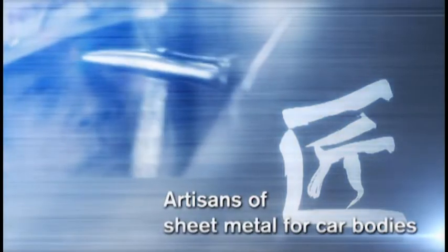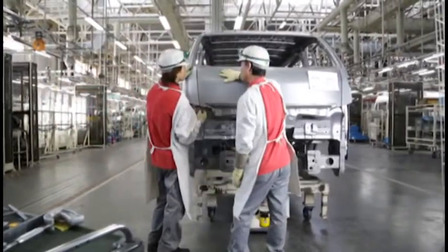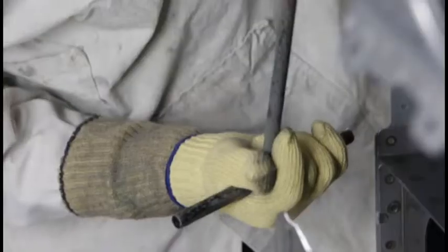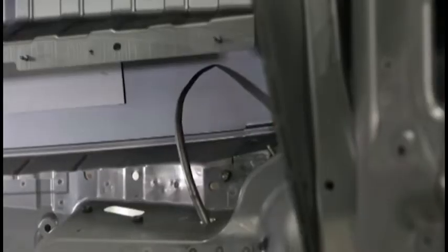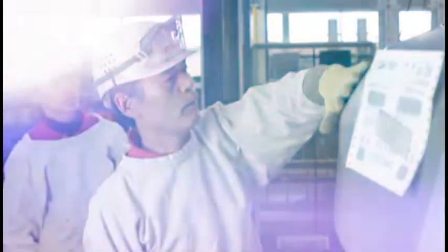Artisans of sheet metal for car bodies. They check the body carefully after the welding process. While predicting the finish after the paint job, they make use of their five senses to perfect the panel surfaces. This is honing and finishing work that can only be achieved by artisans.